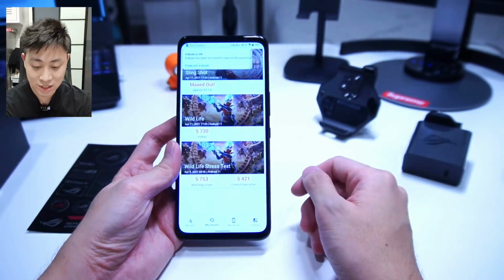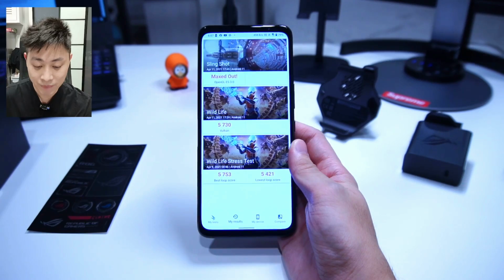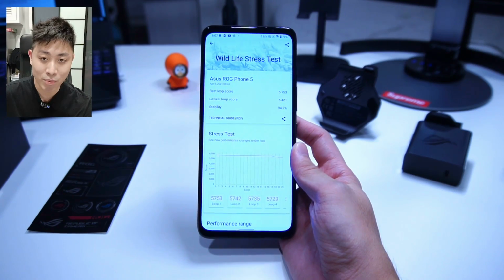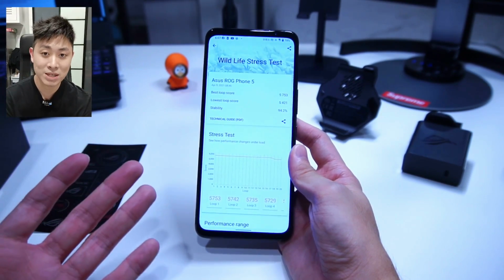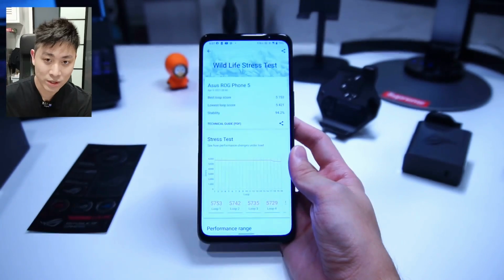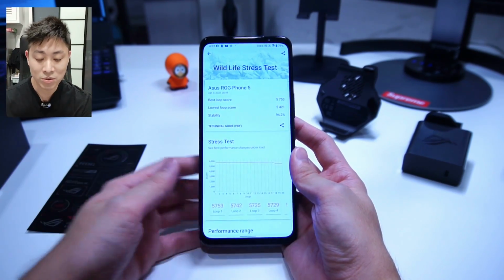I don't have to read it out, but it's practically what you would get with Snapdragon 888. Apart from that, I also did the 3D Mark test right here, and you can see the scores once again. For the wildlife, I got 5.7K, and in the wildlife stress test, notice that my best loop was 5.7K, whereas my lowest loop was 5.4K. So this translates to a stability of 94%, and what this means is that if you plan to play games on like pretty long hours or maybe just for a long period of time, the ROG Phone 5 here will definitely hold up in terms of stability because it will be able to maintain that FPS throughout your gameplay.